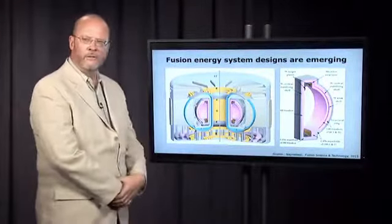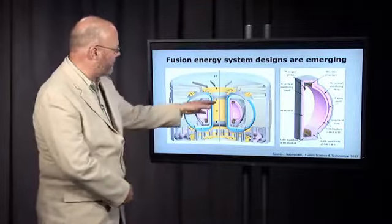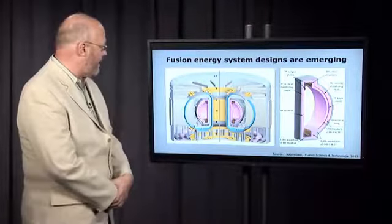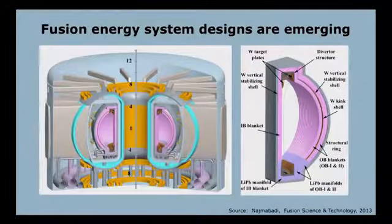It's usually a large toroidal device with large-scale magnet systems and other high heat flux components, as shown in the pinkish red, that form the balance of the power plant. If you're curious, you can look up this paper by Professor Najmabadi and read more about those concepts.